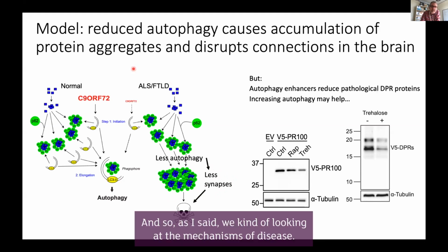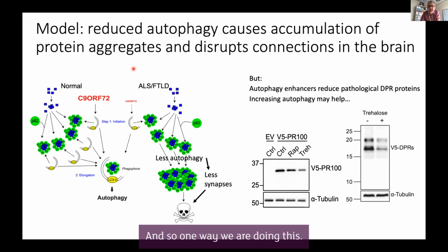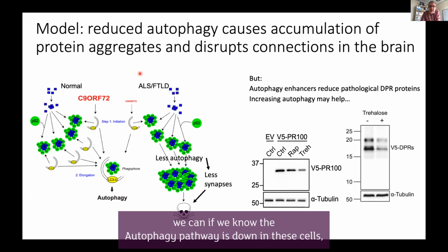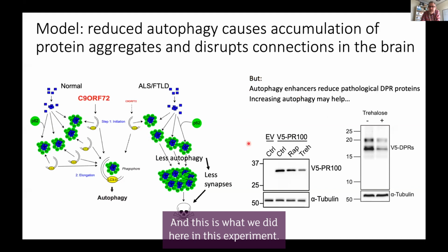And so as I said, we are looking at the mechanisms of disease, but of course that is all scientifically very interesting, but the end goal is to actually try and help patients with this. And so one way we are doing this, and again, this is preliminary data, but it's looking promising, is that if we know the autophagy pathway is down in these cells, in these patients, we can try and increase it again. And this is what we did here in this experiment.